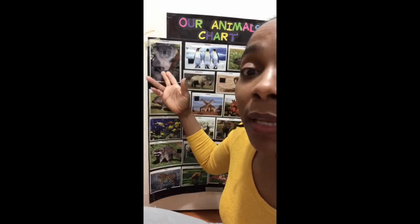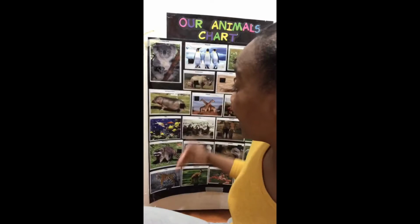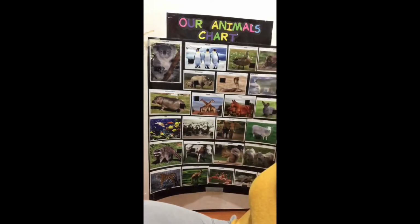So she will come here sometimes and look at the koala bear, look at the duck, and she would say duck says quack, quack. The animals that she knows the sounds of, she will say what they are. Cow says moo, moo. Squirrel says squeak, squeak. So she knows the animals and she will say what they are. So this is one example of transitioning your home into a literacy rich environment.